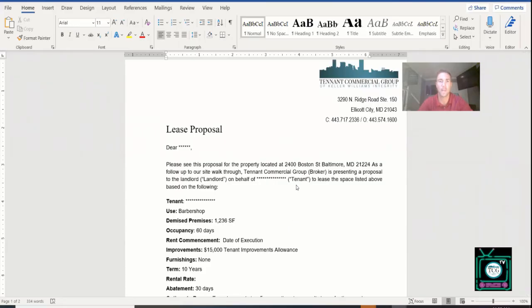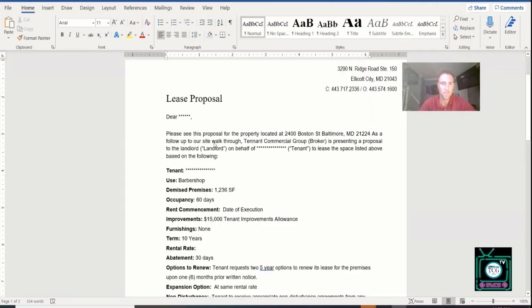Alrighty, so I have one of the latest proposals that we've done, and this was for one of our clients that's a barber shop that is looking to put another location into Canton Crossing down in Baltimore. So obviously, at the top of this proposal, we have the information on the tenant, the use of the tenant, and how much space, how much square footage the tenant is looking to occupy, how long until they actually get occupancy of the property, and then the commencement date.